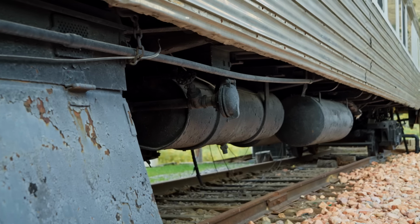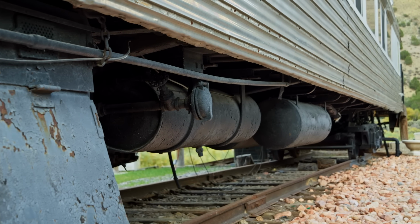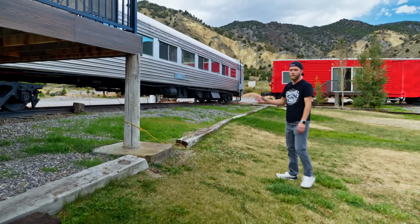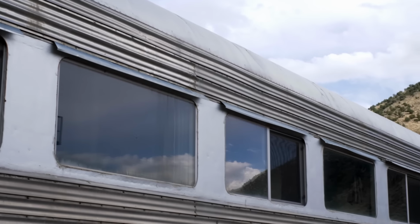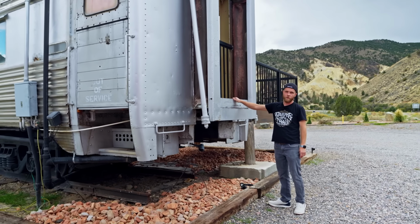Trains are all fully plumbed, and they have electricity going through them, and that's all coming up from underneath. The electrical panel right here, so that's where all your fuses are. Another feature about this train that a lot of people really like is how many windows there are. As a passenger train, it had lots of seats going all throughout it because it was carrying a lot of passengers. This right here is where the next car on the line would be connected to.